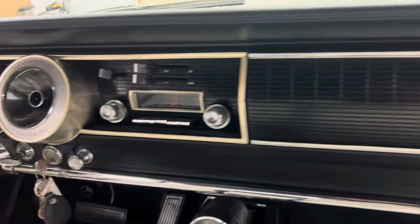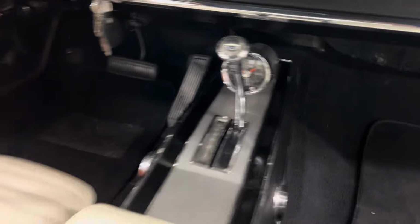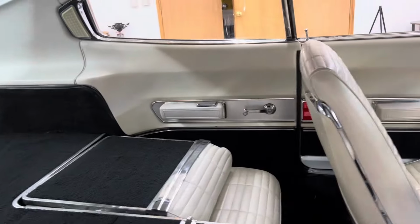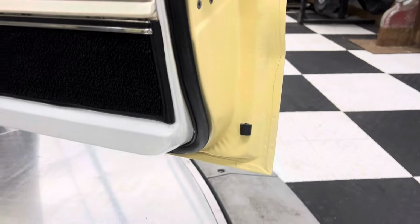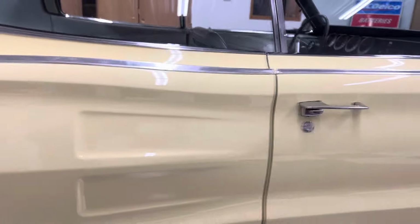The odometer on this car says 23,000 miles, and I have no reason to believe that those miles are not actual on this car. Just a sweet, sweet car. Fold down rear seats. Awesome. I do have pictures of the undercarriage of this beautiful car on our website. Look at them doors.